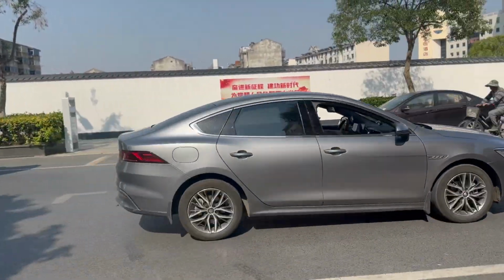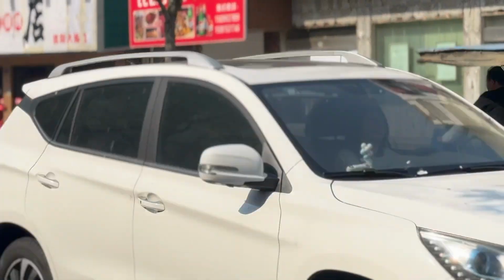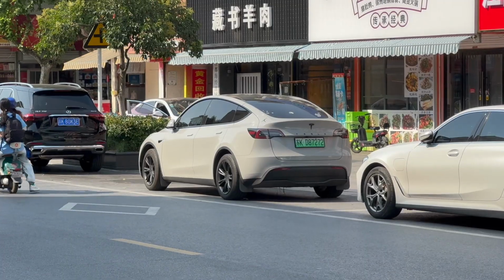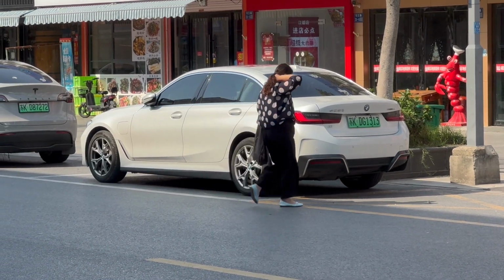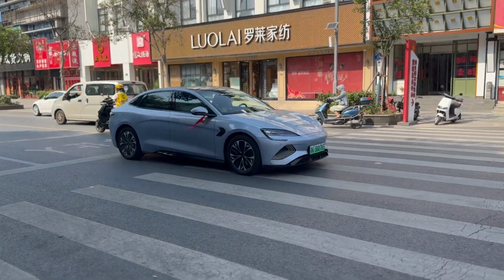Here is a BYD Chin Plus. There's another Wuling EV. There is a Tesla Model Y. And I think this BMW might be fully electric. Correct me if I'm wrong. Here is a BYD Seal.